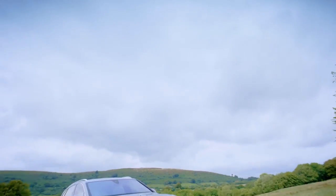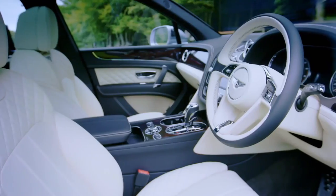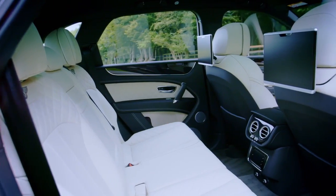So round two goes to the Bentley. As a road car, it simply does a better job of wafting you from A to B. So now it's one all.